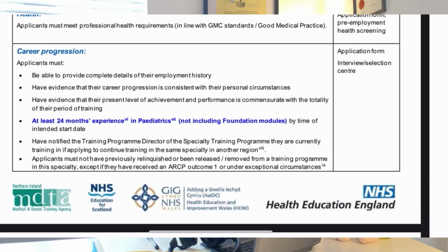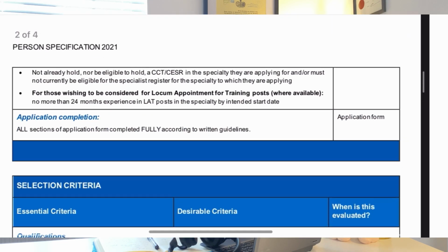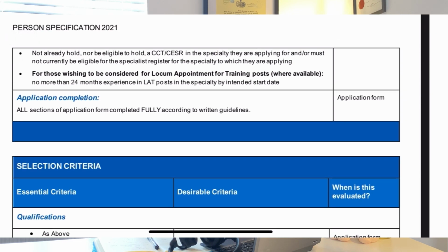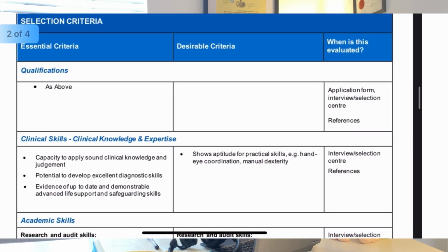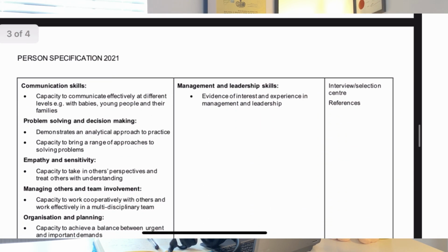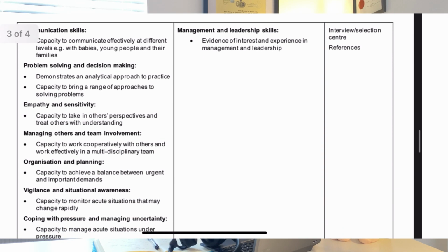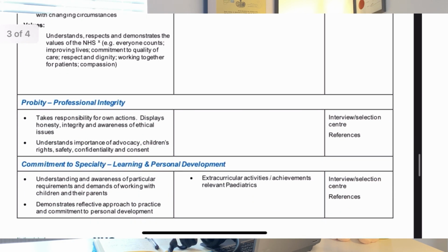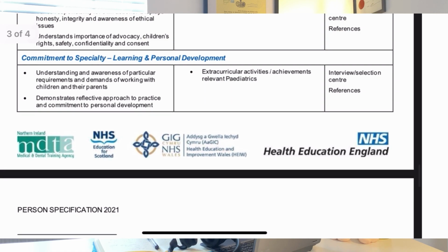Definitely application completion. The selection criteria is based, as I said, on your application and then your interview. The outline features are your qualifications, which are an essential part, then your clinical skills, your academic skills, and personal skills, which cover how you communicate, how empathetic you are, your managerial skill, your organization, your coping with pressure and everything. Then comes probity, then commitment to specialty, which you can show through your references. Whenever they ask after your selection, they will assess by asking your referring consultants about all these specifically as well. So that was about the eligibility.